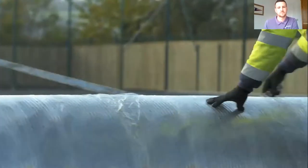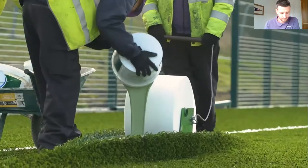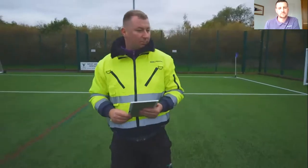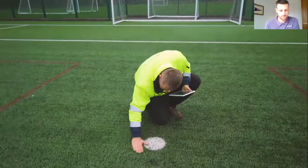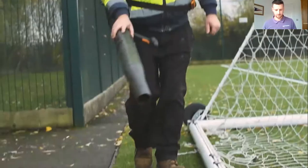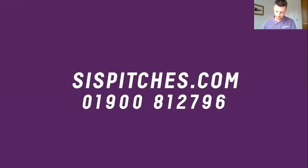We are specialists in synthetic pitch construction, and all of our pitches are installed by our in-house, highly skilled workforce using the latest technology. We also have a dedicated in-house maintenance division that can build a completely bespoke maintenance package for your pitch to keep your pitch in the best condition for longer. For more information, contact us today.